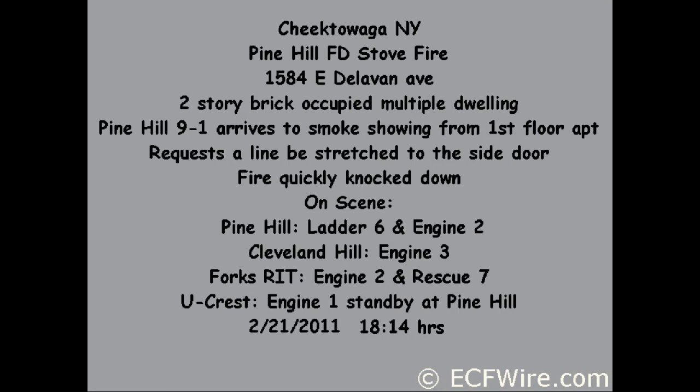From now, Delavan, make the turn onto Ivanhoe. And we'll get the, from 91. 91, this is 9. Clear Hill 3's gonna be first in. What will you need at the door?